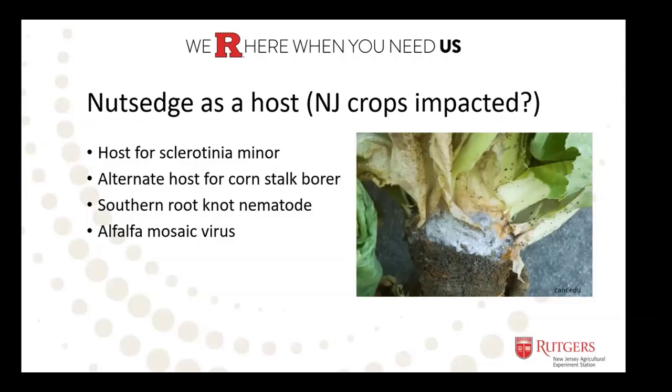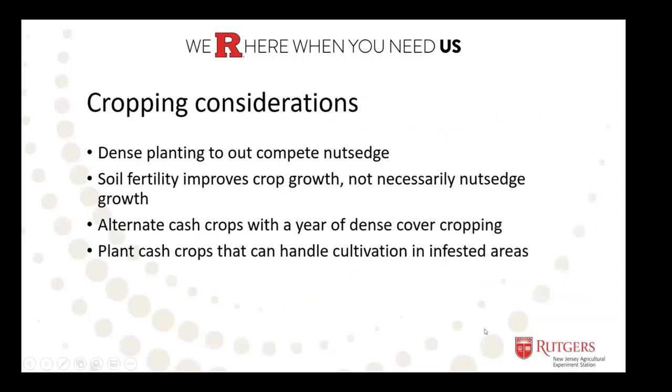But we also know that nutsedge can be an alternate host for cornstalk borer, southern root knot nematodes, and alfalfa mosaic virus. So if these are diseases that you're concerned about or issues you're concerned about with your crops, all the more reason to want to reduce that nutsedge population so you don't have that alternative host in your production areas.